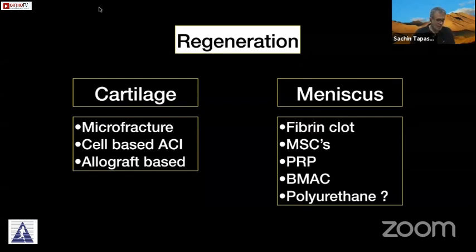In terms of regeneration, one can use it essentially for regenerating cartilage in the various forms of microfracture or marrow stimulation, various modalities that we have, and the improved generations of autologous chondrocyte implantation, or we could have allograft-based products on the cartilage side. Meniscus is, I think, one area where we have to be improving in the near future. Though the current modalities of biologic augmentation such as fibrin clot are well established, I think the future is pretty promising for the newer generation orthobiologics such as MSCs, PRPs, BMAC, and certain scaffolds as well.